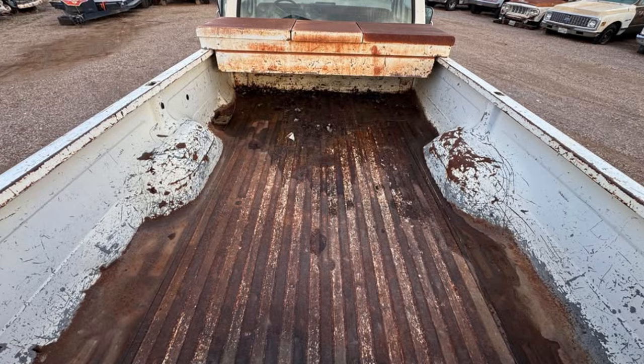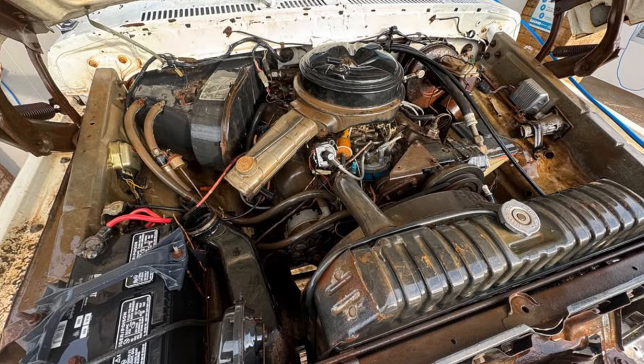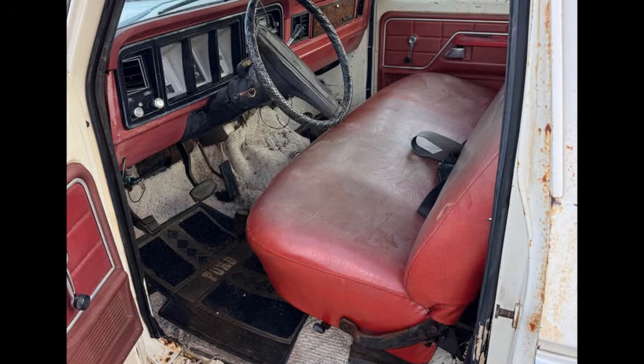This long bed pickup reportedly shows only around 44,500 miles and comes with a clean title. According to the seller, it originally belonged to a local doctor who used it occasionally as a hunting truck. After his passing in the early 2020s, the truck sat for several years at his property. The vehicle is currently being sold as a non-running project, but the frame is described as solid, and it may not take much to bring it back to life with the right mechanical attention. For classic truck enthusiasts, the 1979 model year represents one of the most sought-after versions of the vintage Ford F-Series.